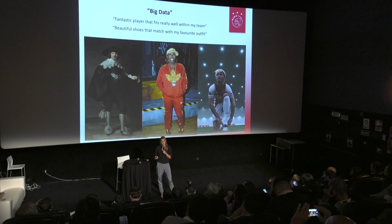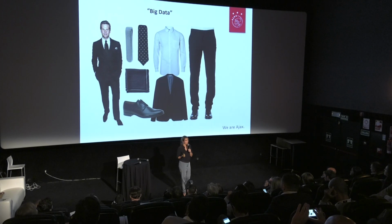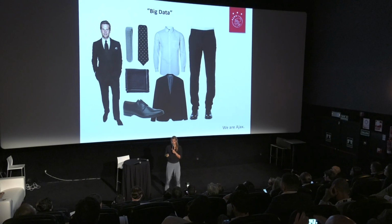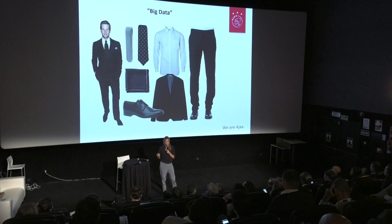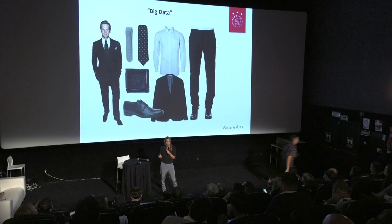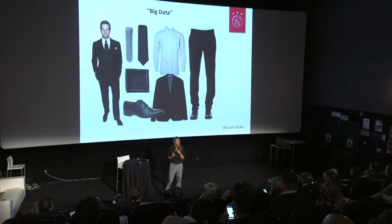So in this case, let's specify. Let's go with an outfit that's black and white. It's for a special occasion. You want to dress up a little bit. And an outfit contains at least pants, a shirt, in this case a tie, and you want to find some shoes. And then in this case you say, okay, for this occasion, good leather shoes. We like leather shoes because leather gets more beautiful over time, and that's basically what Ajax does. We get a beautiful player, but we spend some more time with him and then he gets better.